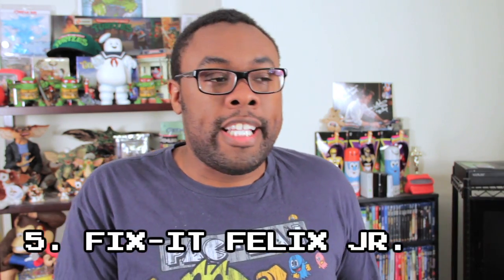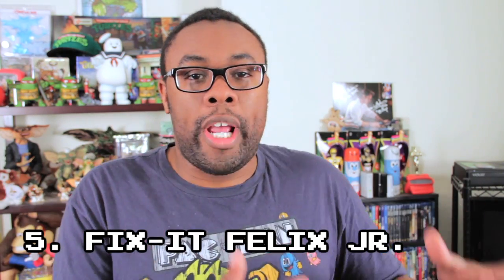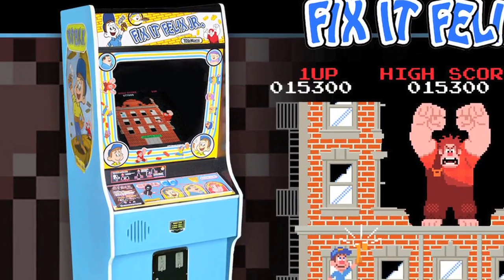Number 5! Since we're already talking about Wreck-It Ralph, I'm just gonna say it. I want a Fix-It Felix Jr. arcade cabinet. I saw it at D23 and I saw it at E3 to promote Wreck-It Ralph. They actually made a working arcade cabinet of Fix-It Felix Jr. And when the movie came out in theaters, even some movie theaters had it in their lobby. But now the movie's on Blu-ray, it's like, well, what happened to those cabinets?